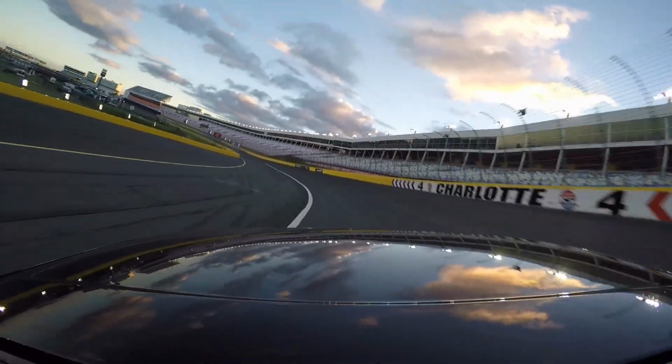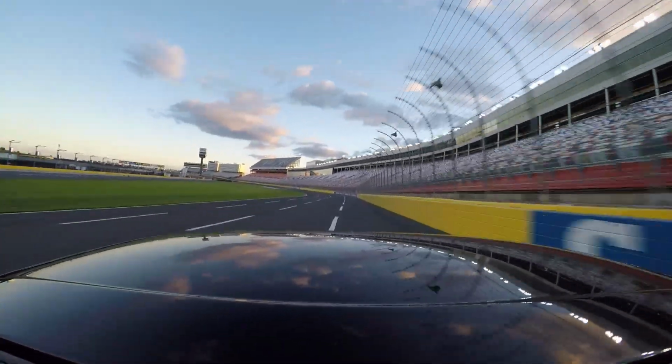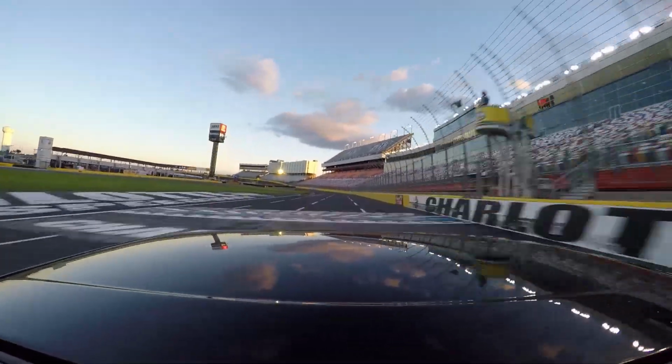Definitely an event worth traveling for if you're in the region, or even if you're coming from out of the region. Definitely a bucket list item.